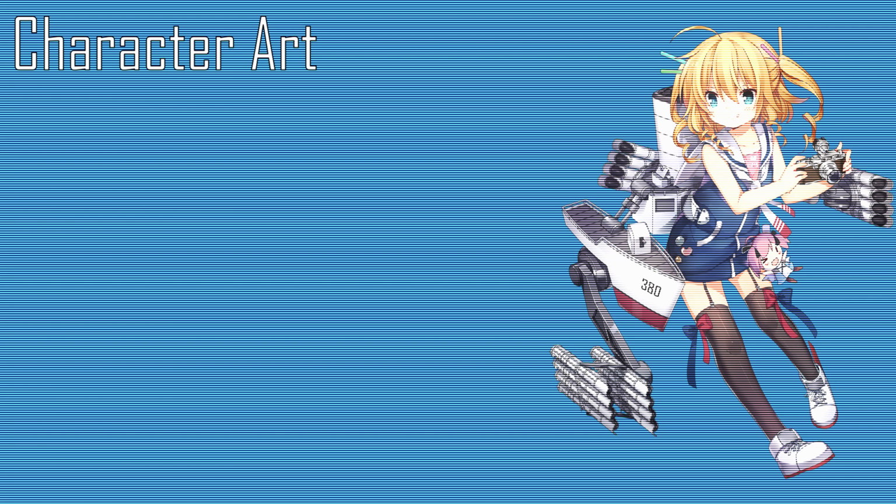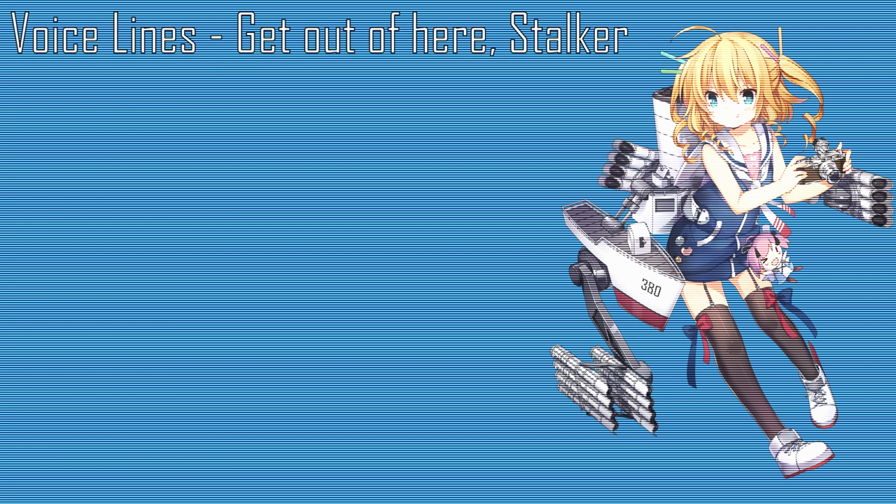Her rigging is most notably adorned with four 533mm quad torpedo mounts, a small naval gun on the deck, and a small AA gun behind her. In Gridley's voice lines voiced by Narumi Shinohara, her obsession with Saratoga is made very clear.